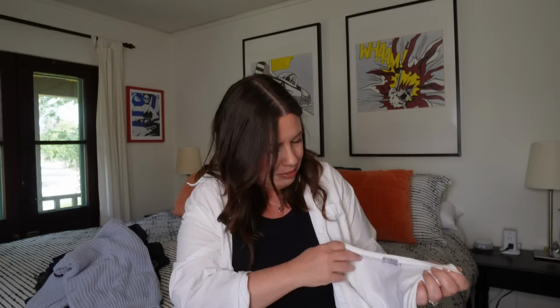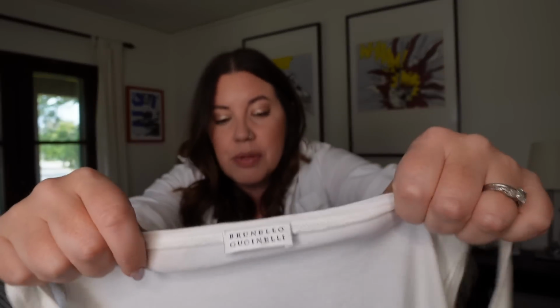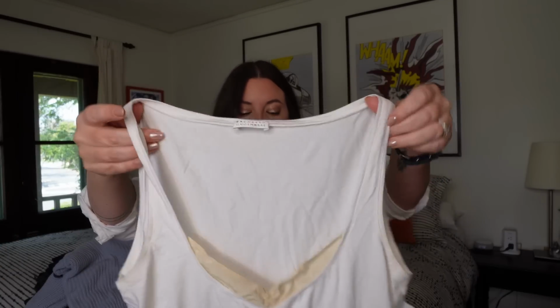Oh my God. Now, this is a label I never thought I would see in the bins. That is Brunello Cucinelli, and Brunello Cucinelli is one of those, if you know, you know, luxury brands. This is up there with Loro Piana. This is kind of viewed higher than Gucci, right? It's one of those brands that is an if you know, you know type thing. They don't use any external branding. It's not over the top.